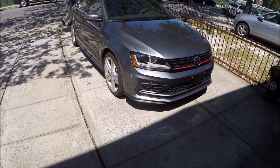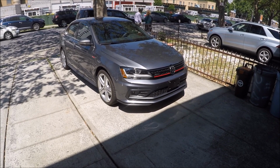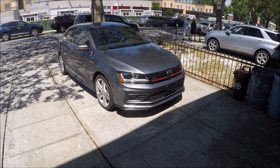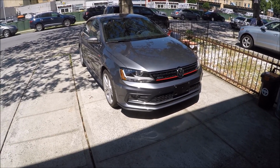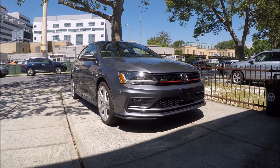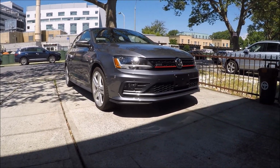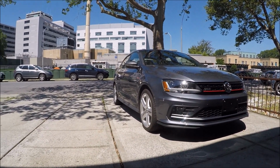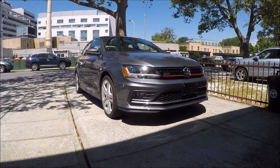I also like these lights, even though they weren't optioned, the LED tail lights and headlights. They weren't optioned with those LED and xenon lights that you would get on the 2016 GLI. But I still like the look of this car. It looks a little bit mean, at the same time it's sporty, and it has good design in terms of its body, bumpers and wheels, and I think it was very well thought out in terms of how to distinguish this from the regular Jetta.